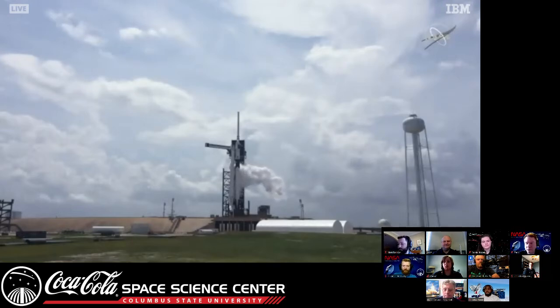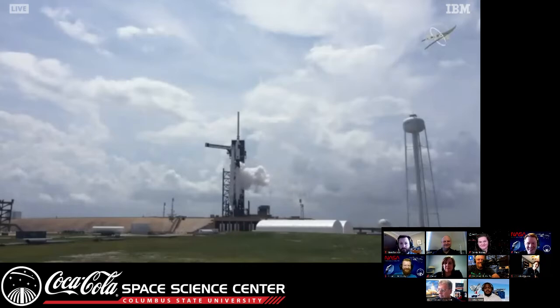All right, and so speaking of the fuels, we're talking about liquid helium and all that, but we're starting to see a whole bunch of steam coming off the spacecraft. Does anybody want to talk about what that is and why we see it like that?